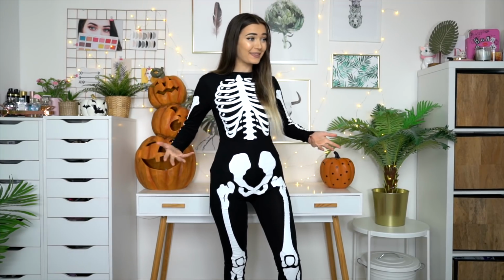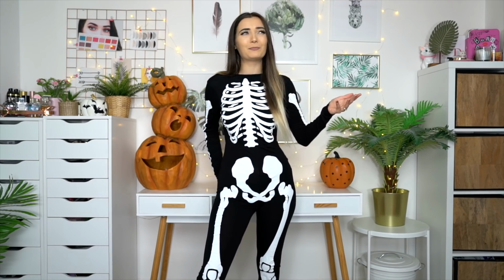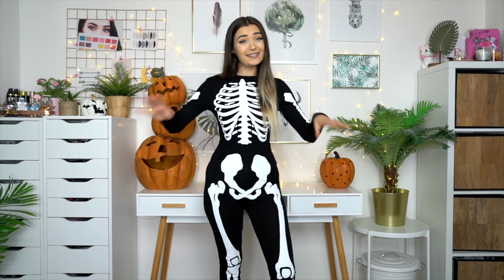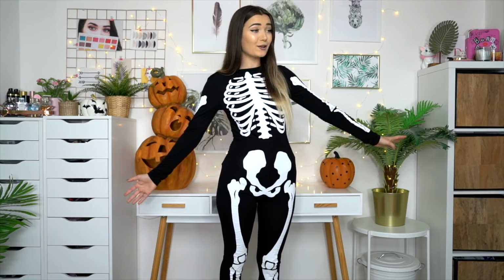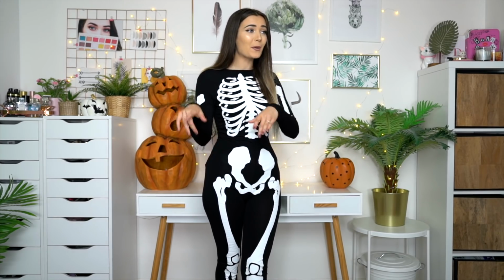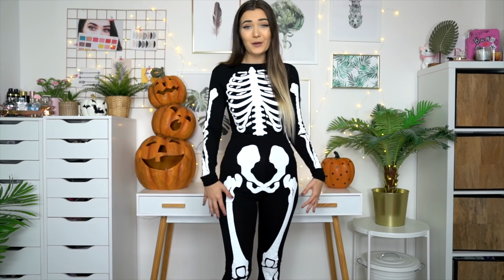I'm obsessed with this. I think that a skeleton is one of the most classic, but also one of the most boring things you could dress up as for Halloween. Hey, I'm not out here trying to diss skeletons. I actually love a skeleton costume. As common as they are, they can still be very cool. So I'm actually really happy with this outfit. I feel like this is a very low-key costume, but still kind of festive, but still comfortable. So that's the kind of vibe you're going for this Halloween.